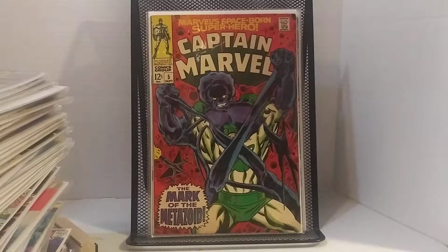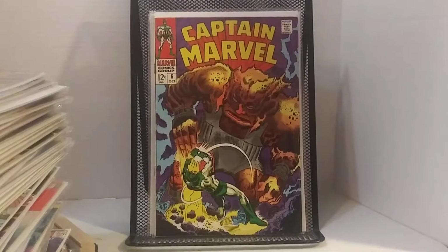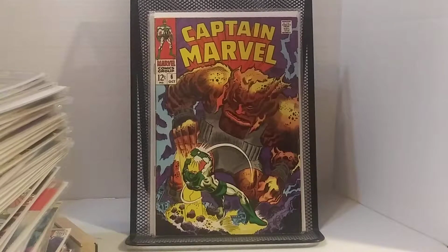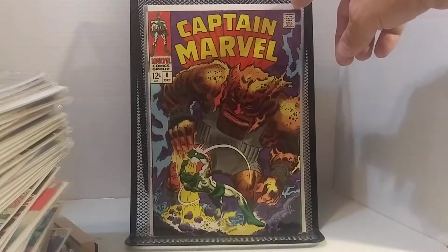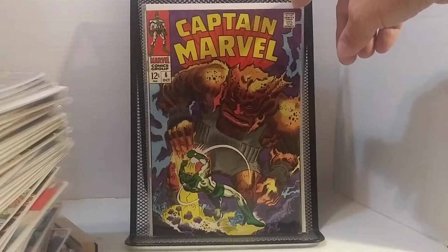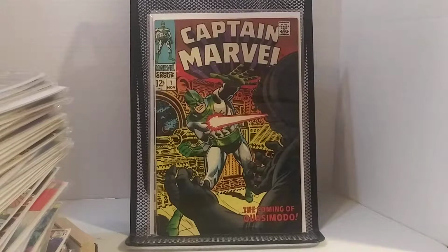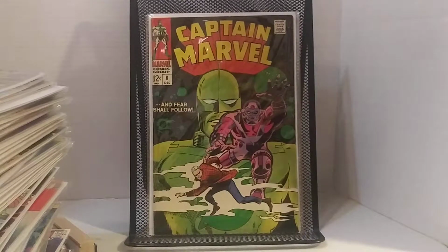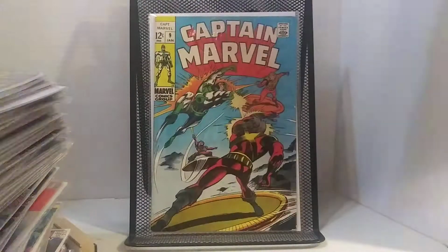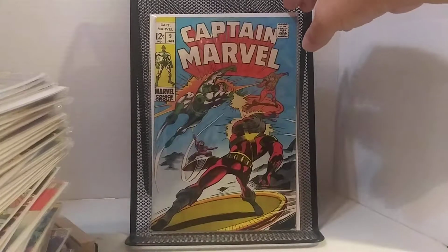Number 5. Number 6. I think Don Heck had like a 6 or 7 issue run after the initial 4 by Gene Colan. I think by that time Arnold Drake was probably doing the scripts. Issue 7, The Coming of Quasimodo. Number 8. Number 9, there's some classic Gene Colan on the cover anyway.